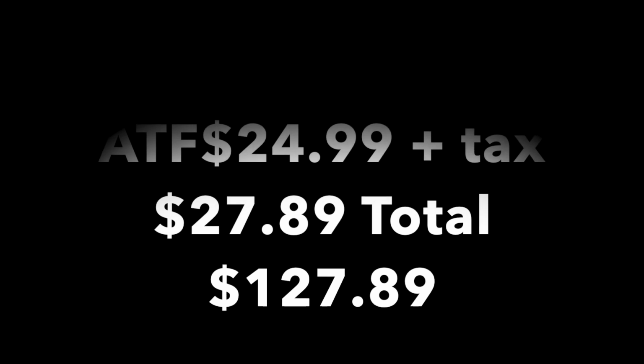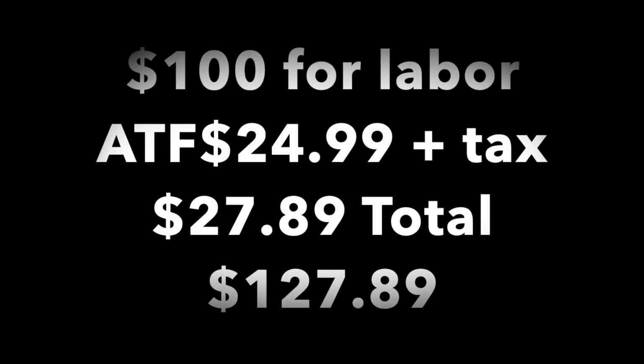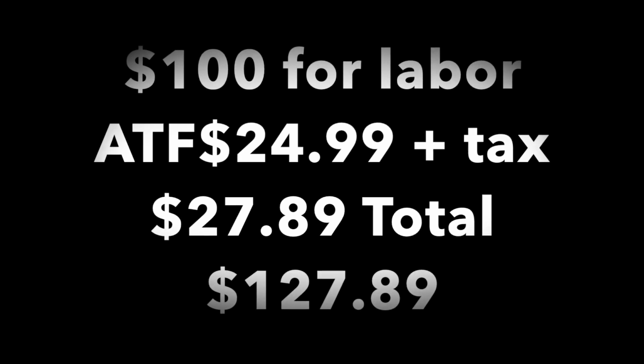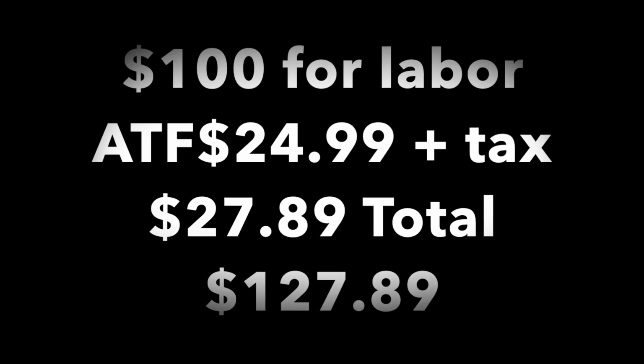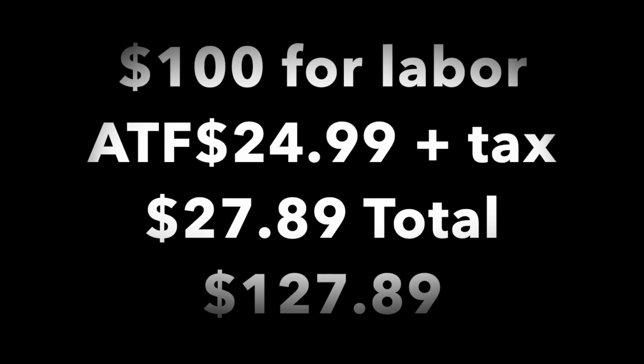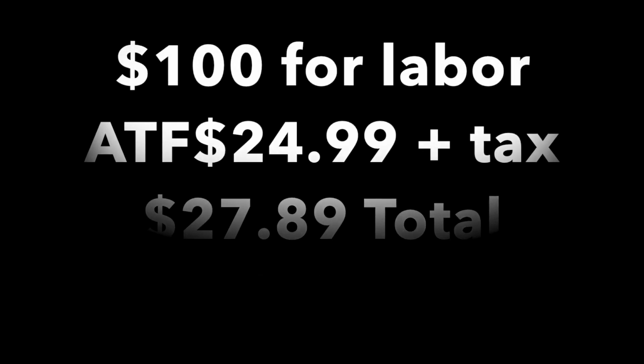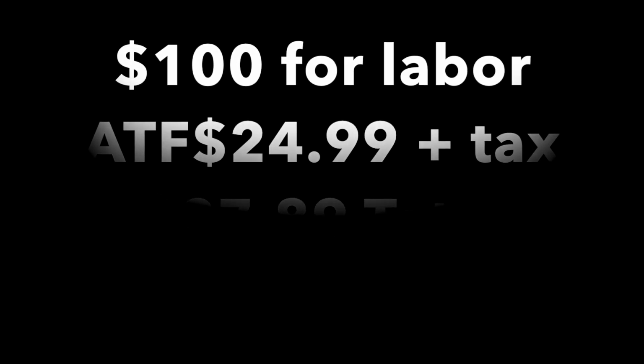The total of everything, for just the labor, was $100. For the automatic transmission fluid, it was $24.99 for a 5-gallon. Plus tax, it came out to be $27.89. The total of my cost for this was only $127.89, and at a 600 plus. How much did I save? And I really mean it. How much did I save? $472.11.